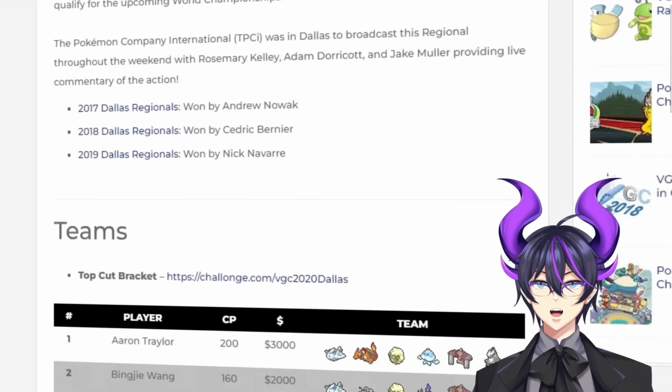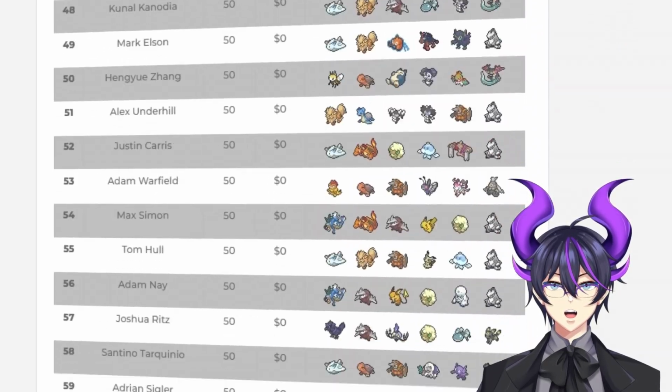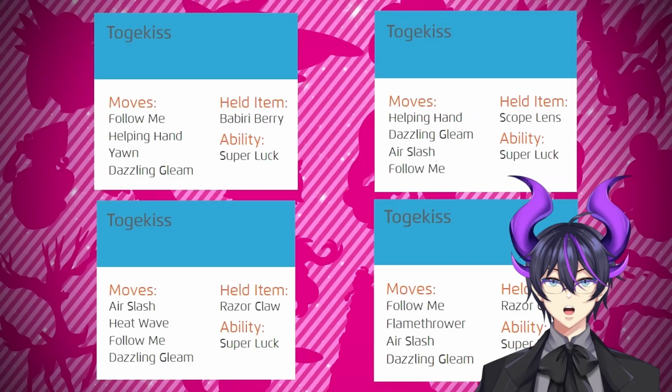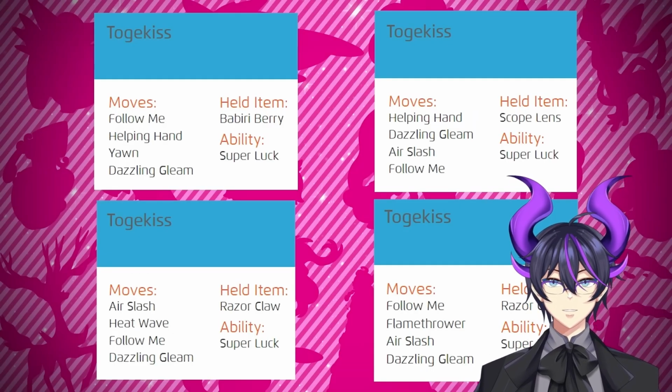At one of the first Pokemon tournaments of the generation, Togekiss was at an impressive 67% usage rate within the top 32. Wow. But the real interesting part comes from the top 8. 4 of the top 8 players used Togekiss. All of them were different.